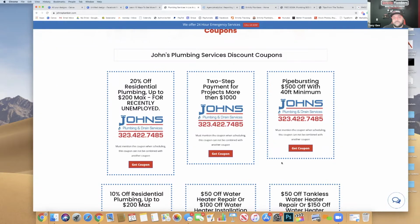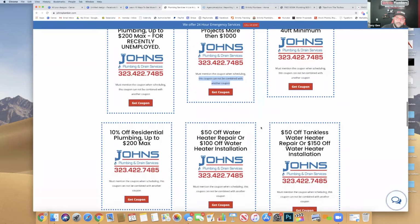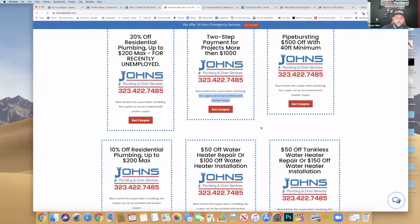Well, that's where I come into play really well, because I'm a plumber. I'm actually the one crafting these coupons for plumbing companies throughout the United States. So I'll give you a good example of how I protect the plumbers. In the stipulation here, we have this coupon cannot be combined with another coupon, right? You see that? So as a plumber, you don't want people ganging up on you with coupons. You got to make money, right? So make sure you add the right stipulation to the coupon.